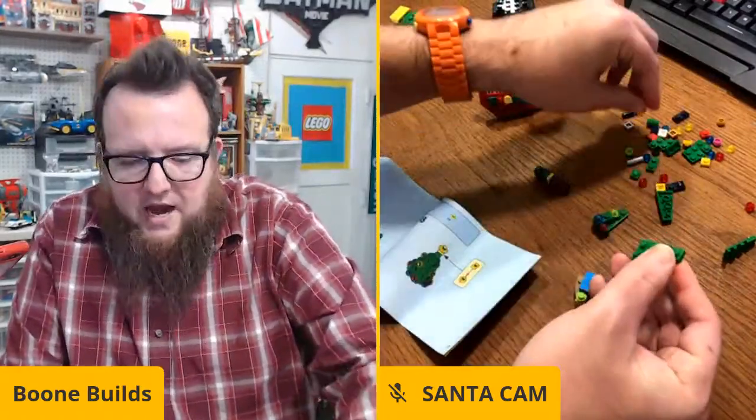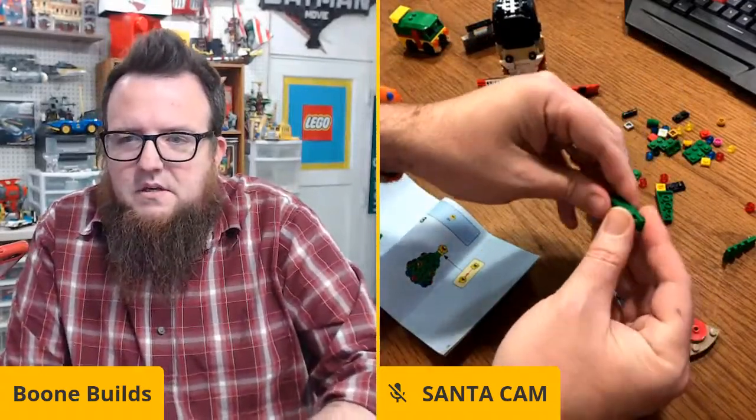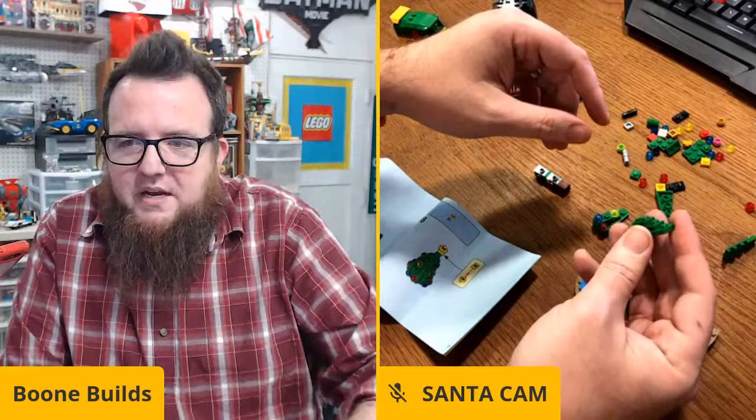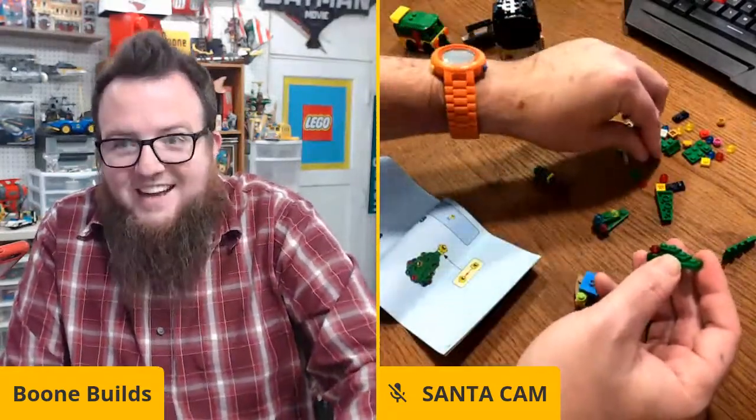You could make green hair for the Nutcracker out of the green pieces. Moto said, wow, I think you just made a Fett throwing star. I'm not upset about that.